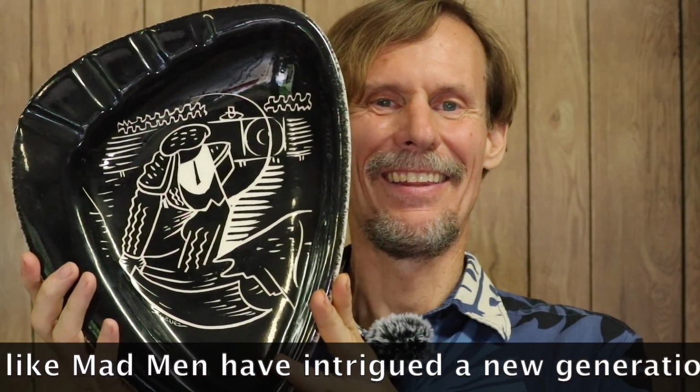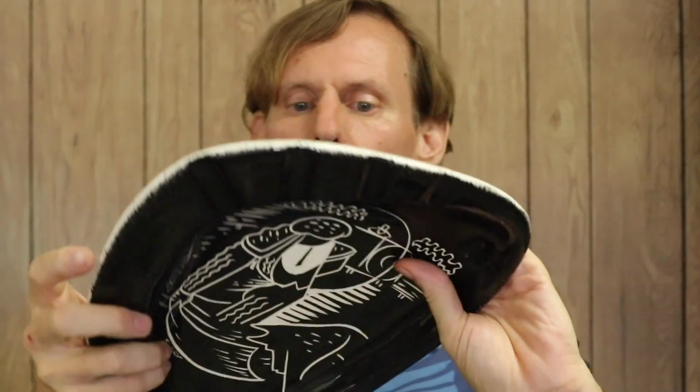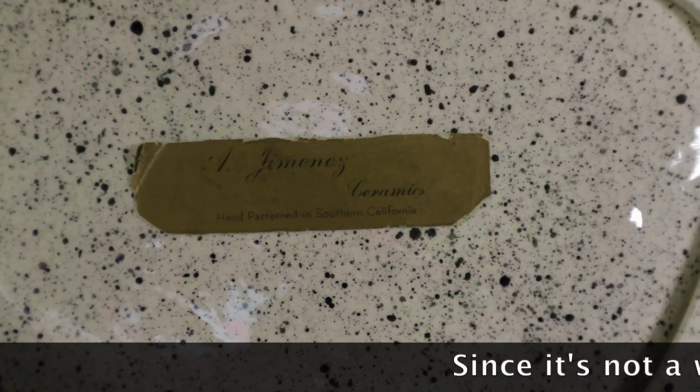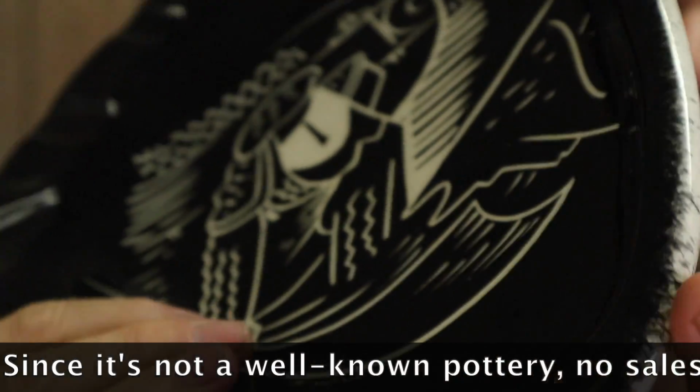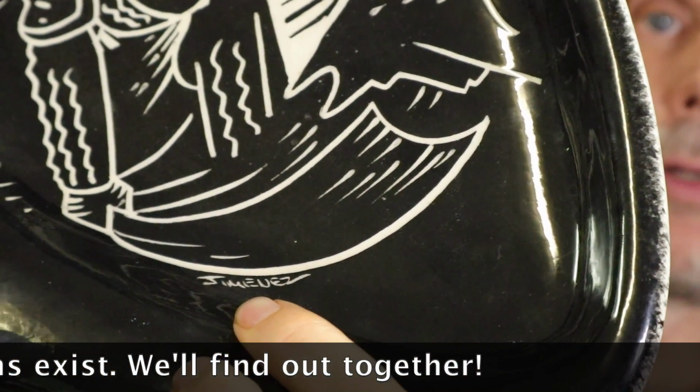Back when cocktail parties and chain smoking were a big thing, these were in every house, and most of them have long gone away. People nowadays usually collect them, wash them, and use them as trays because there's not so many smokers, and most people don't have so many people at their house smoking cigarettes at one time anymore. But it's a fun one. It's got a good paper label on the back, so it tells its origin. And it's also signed because the artist who did it signed it in the slip. I just thought it was really fun.